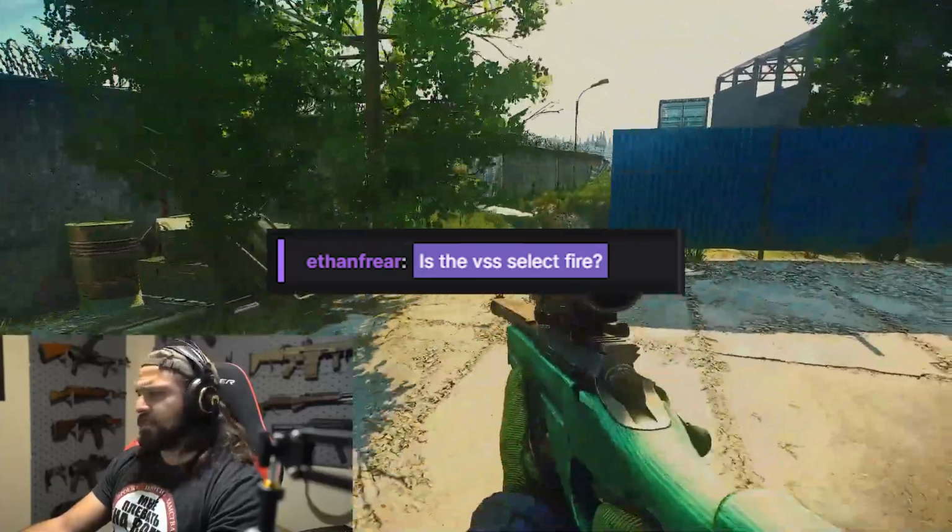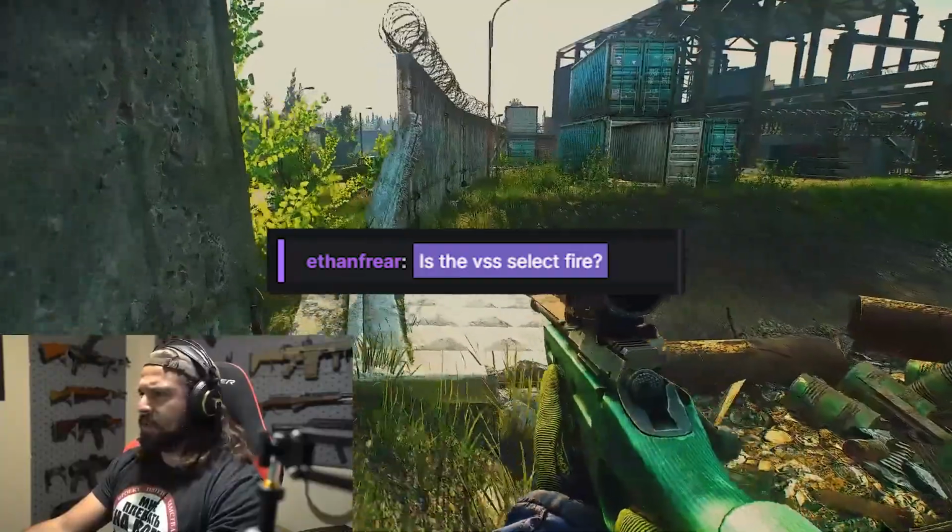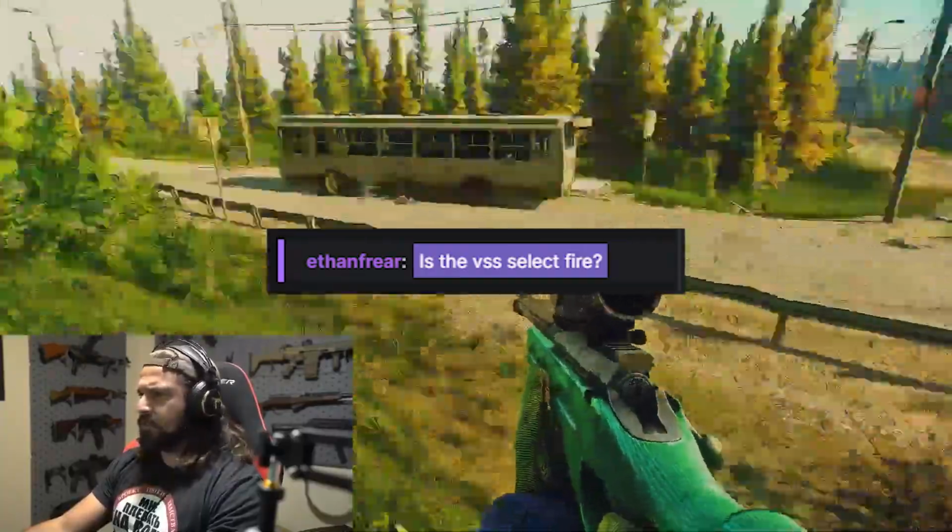Is the VSS select fire? It can be. My current one, the one that I own, is not, just because the ammo is too expensive.